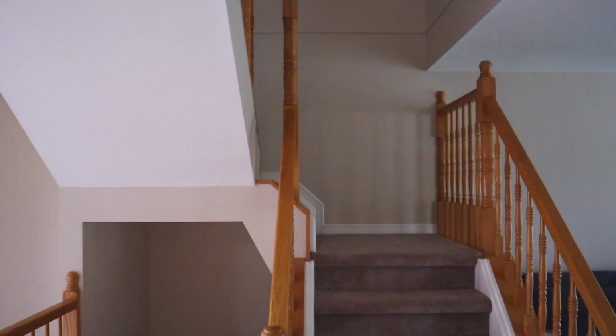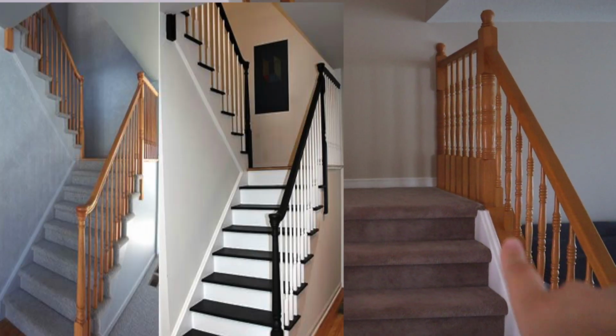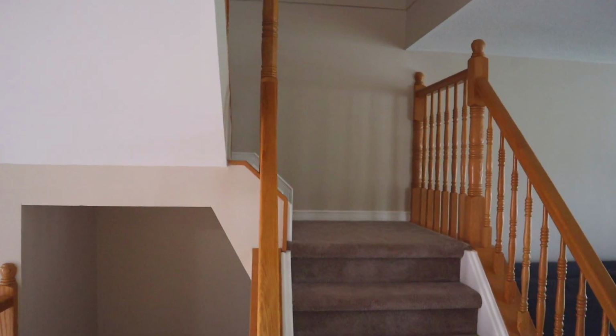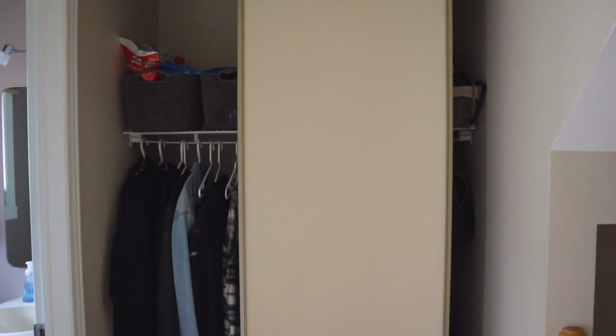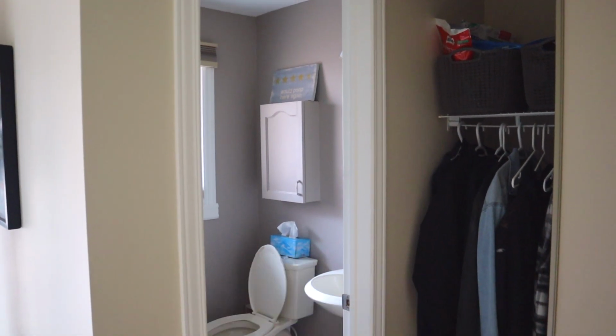Stairs we're planning on painting, and we're obviously planning on ripping out most of the carpet downstairs. So I'll put a picture on the screen of what we want the stairs to look like as well, just black and white, like I said, very modern. And then this will be all vinyl, hopefully. And then we are going to rip out the entry closet and make it a little closet nook. A lot of pictures, but hopefully that helps you picture what we want to do with it. And then obviously just redo this bathroom, but this is the most up-to-date one, so we're not going to do it anytime soon.